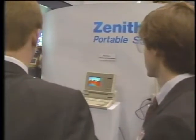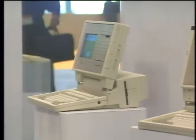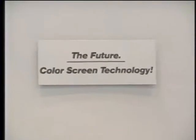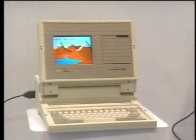At the recent Spring Comdex Computer Show, Zenith, Hitachi, and several other Japanese companies showed the first samples of this new breed of color machine. That does not mean, however, that they will show up on store shelves anytime soon.